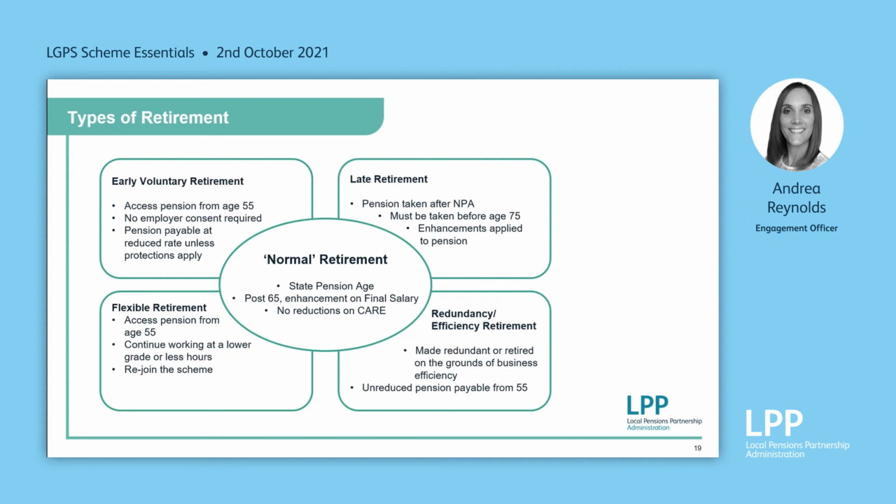Early voluntary retirement allows you to access your pension from age 55. No employer consent is required for this type of retirement. However, your benefits may be reduced as you are taking them early and you will potentially be receiving that income for a longer period of time.